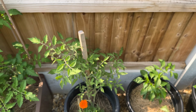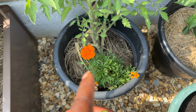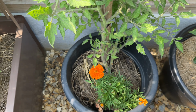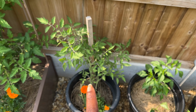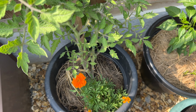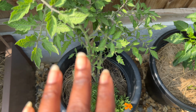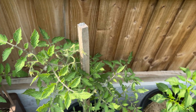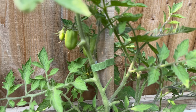Tomatoes. So this is one tomato plant. This is Roma. I'm growing this in a pot, and compared to the ones in the raised bed, you can see that it's super short. It's not growing as much. The same thing happened last year, the one I had in the pot performed less than the ones in the bed, but you can see it's producing fruits. So I've got some Roma tomatoes coming up.